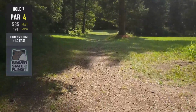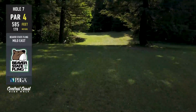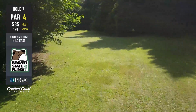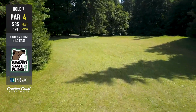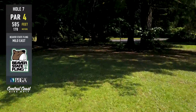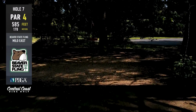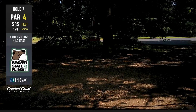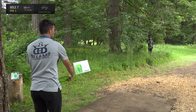Really cool par 4. Yes, hole 7's beautiful. Most pros consider this a birdie hole. All you need is a shot that lands somewhere in the fairway. If you're in the fairway, you're going to have a clean run up and likely a putter shot, maybe mid-range to this basket. The basket looks so pretty in the mulch here, and it's just a really beautiful, well-created hole.